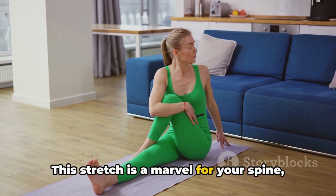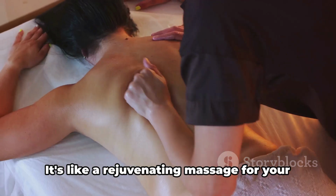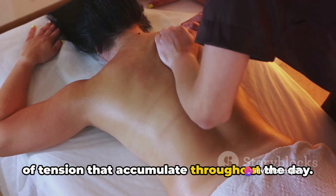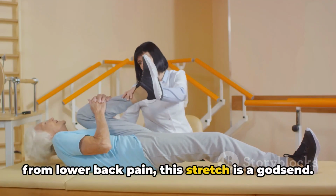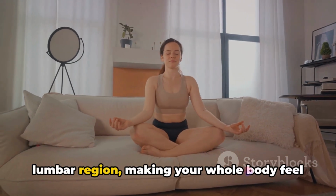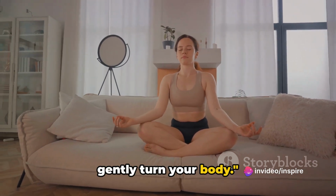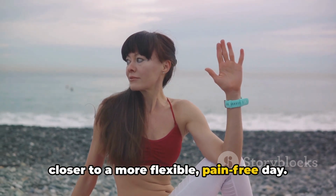This stretch is a marvel for your spine, helping to improve its flexibility and mobility. It's like a rejuvenating massage for your vertebral column, easing out those knots of tension that accumulate throughout the day. And for those of you who are suffering from lower back pain, this stretch is a godsend. It helps to relieve the strain in your lumbar region, making your whole body feel lighter and more limber. Feel the twist in your spine as you gently turn your body. And just like that, you're one step closer to a more flexible, pain-free day.